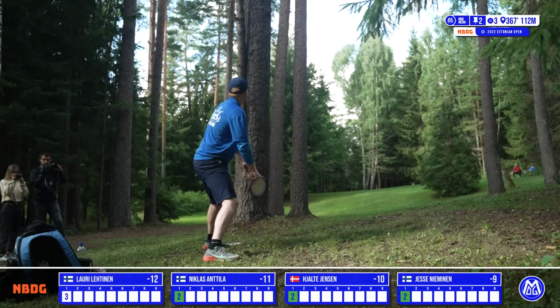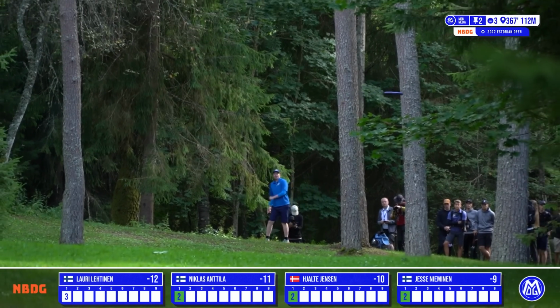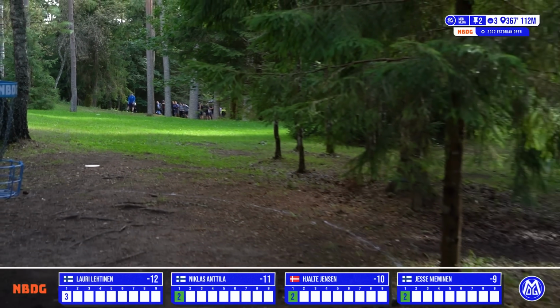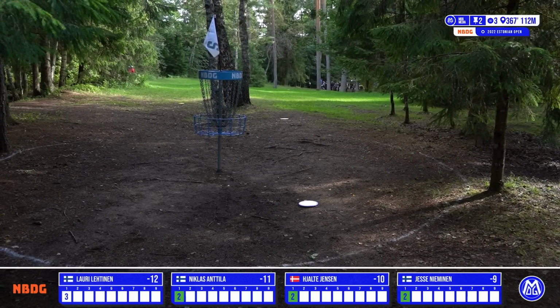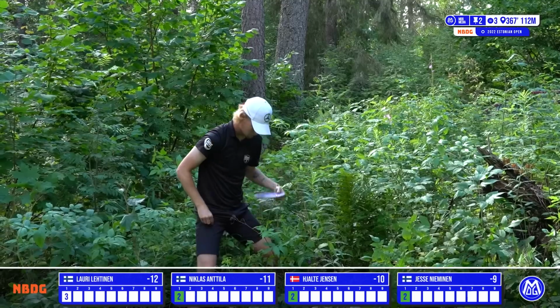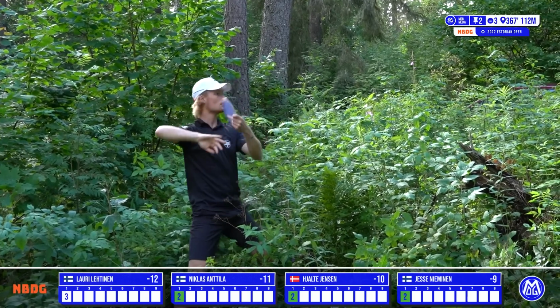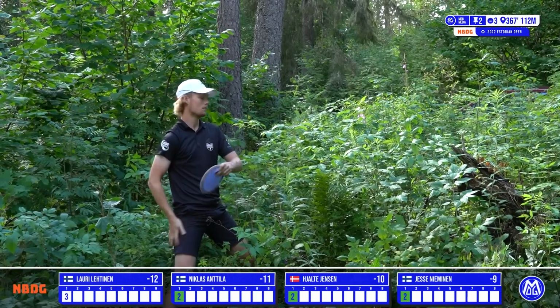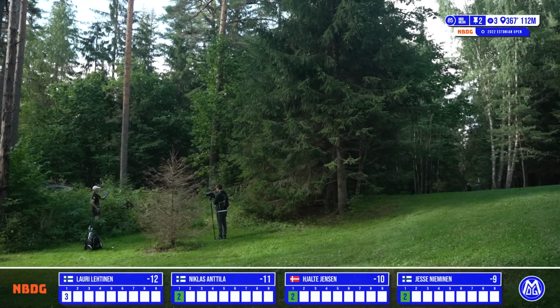This is the new slammer from Ricky Wysocki. Basically a harp with a thumb track on top. And wow, you can see it likes to just hit and stick, and park job for Jesse. In my experience, not a very glidey disc either. Tough to get that much distance, but Jesse, definitely some good forehand power.